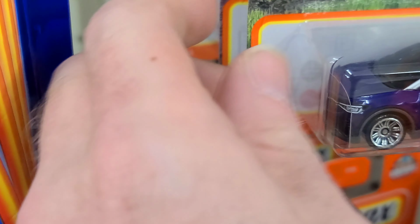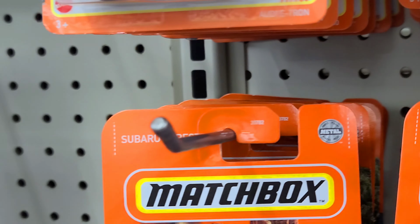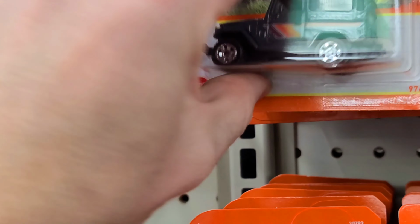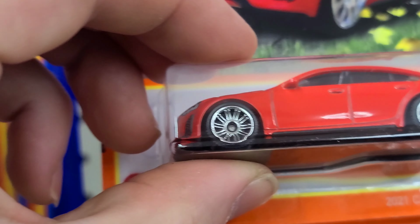I bet they did have some chases with all these cars. At this time of year, everybody's just buying cars, even if they don't collect them. You know, for the kids and whatnot. Some lucky kids probably get some chase cars and not even realize what they really are. I'm sure it's happened somewhere. Same with the Hot Wheels Supers. Ooh, do I have this? I don't think I do. I do now. There's the Cadillac.